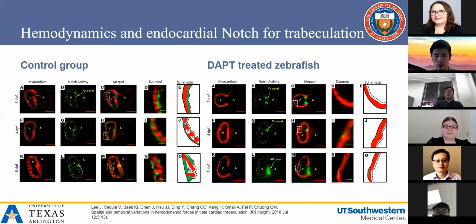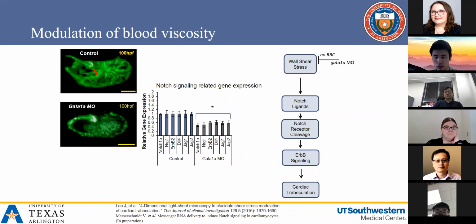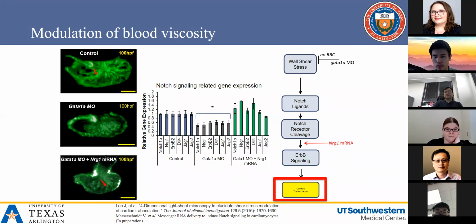Then trabeculae are not formed. After we treated zebrafish with DAPT, no trabeculae are initiated, and there is a lack of notch signaling, right? So that means notch is important for trabeculation, and notch signaling is initiated by biomechanical force. To be more detailed, after we lower the viscosity and shear stress with the injection of the morpholino, expression of the notch-related genes is significantly reduced and trabeculation did not form. However, after injecting neuregulin-1 mRNA, we rescued both notch-related genes and cardiac trabeculation.